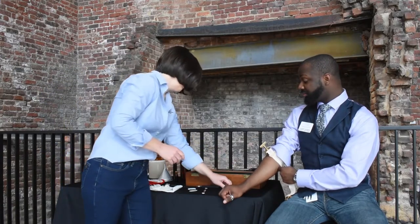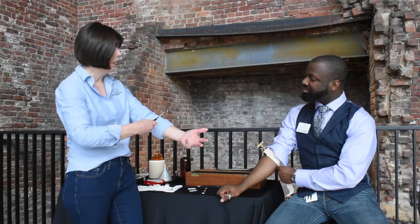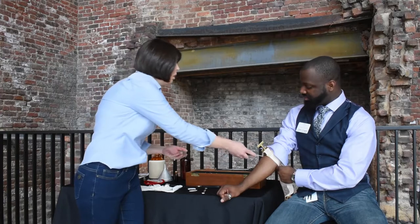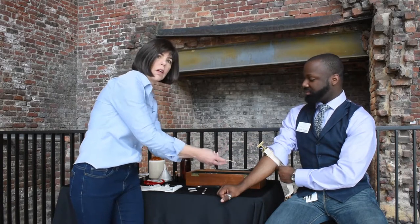So I'm going to take this little device, a tenaculum, and use this to hook arteries and blood vessels. They're elastic, so they tend to retract and go back into the body. So what we have to do is hook, pull, and then tie off those arteries, the blood vessels, and that's called ligation. Arterial ligation is one thing that really advanced during the Civil War.